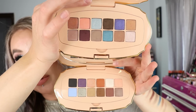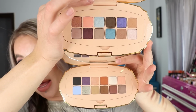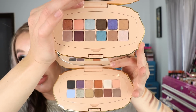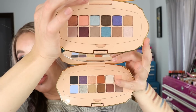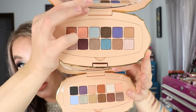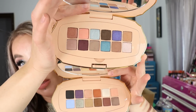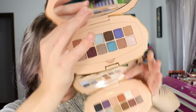So you see there are a little bit of similarities with some of the tones, but the blue in the #1 is a matte. The blues in the #2 are shimmers. The purpley shimmer in the #1 has more purple, and the purple in the #2 has got some more blue in it. So just for some comparisons. But yeah, the shadow formulation itself is a very pretty formulation.